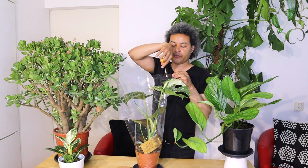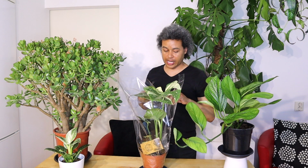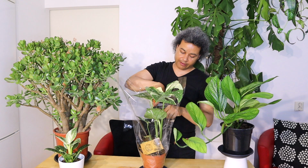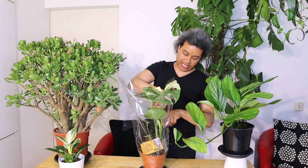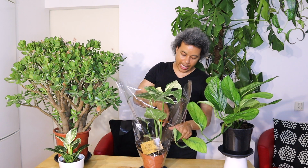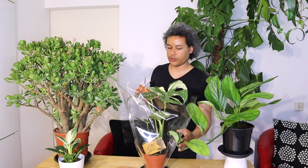So when he did that, I said, of course, I will buy it, I don't care the price. Well, what did I pay? I paid 1,250 Swedish krona for this absolutely beautiful example of a Monstera Thai Constellation. So I just need to get it out of this plastic so I can bring it up and give you a closer look at this wonderful, wonderful baby I've got here.